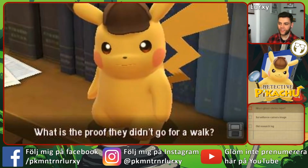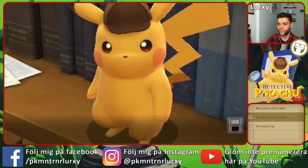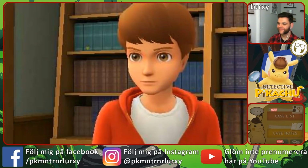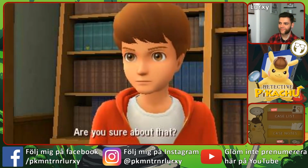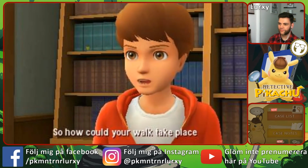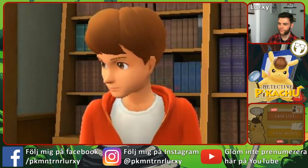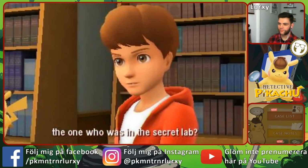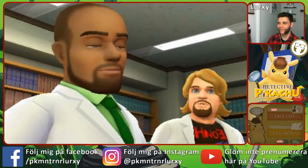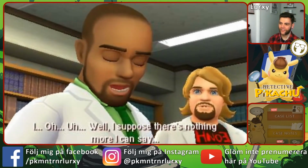What is the proof they didn't go for a walk? Well, it was the surveillance camera image. Boom. That's right. Let's see how he squirms out of this one. Are you sure about that? Surveillance shows you enter the library and never leave. So how could your walk take place in the library? I'll answer that one. It can't. Therefore, the one who was in the secret lab, it was you. Well, I suppose there's nothing more I can say.